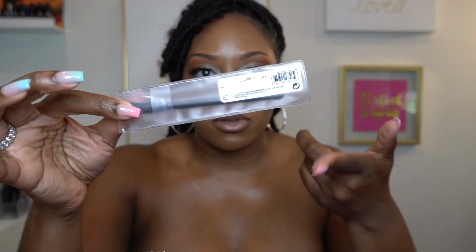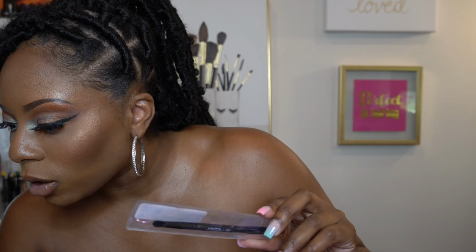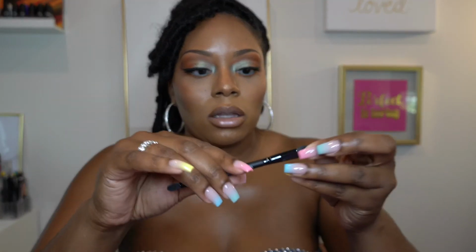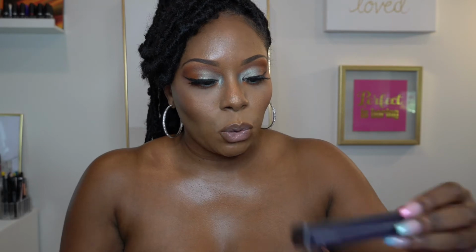We have this duo shadow brush, so some type of just eyeshadow brush. I don't know, was this a part of the, yes, $16. It's a duo, so you have 2 sides to it. Nothing too special.